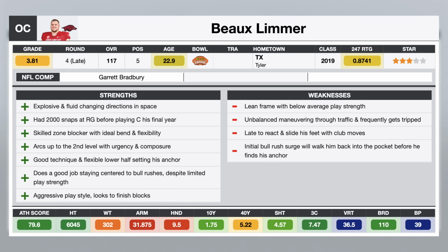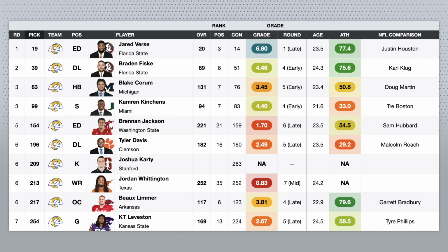He's also very unbalanced. He overextends and kind of falls down, gets tripped up a lot. And then in pass pro, if you club his shoulder, for whatever reason, he's just really late to react and slide over. He's got the quickness to mirror more consistently as a pass blocker. He just has to up his reaction time.